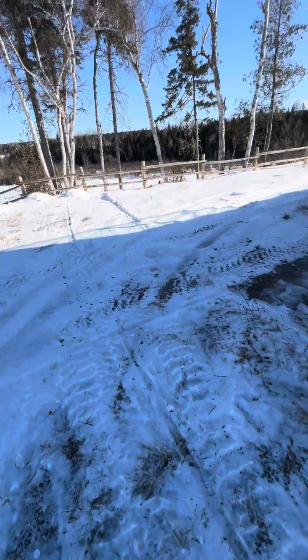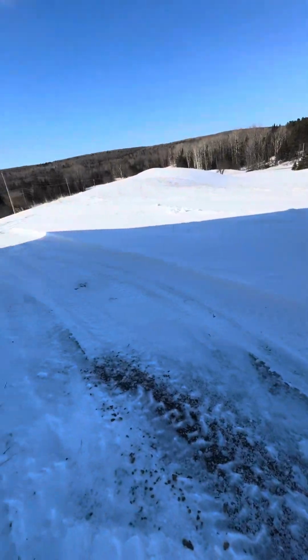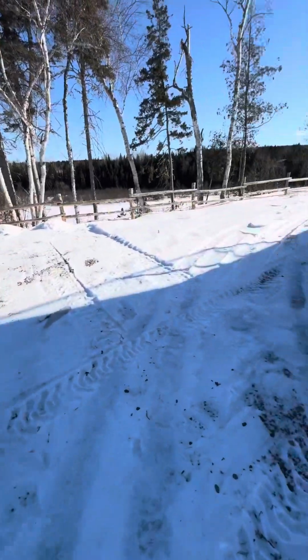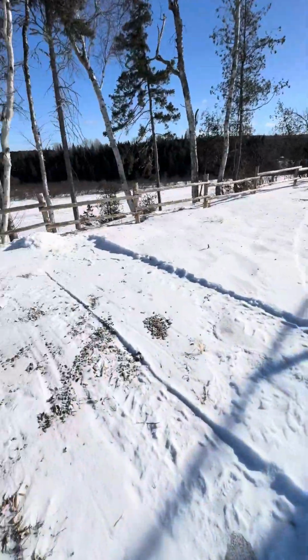Of course, it's snowy. I can't tell if it's got a gravel driveway back here or not. But you can drive around here. I see they have. So here's kind of the front yard, not super big, but it's there.